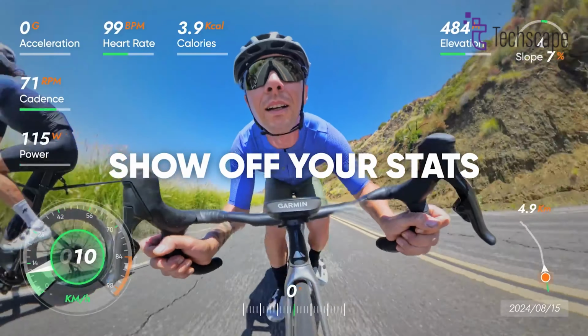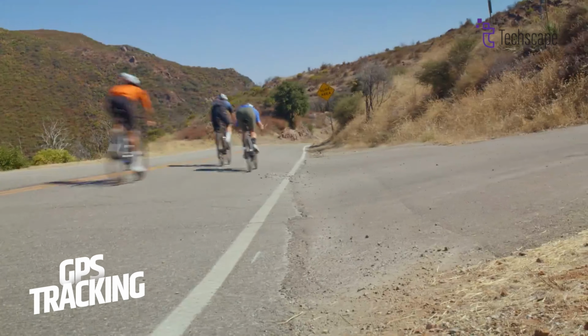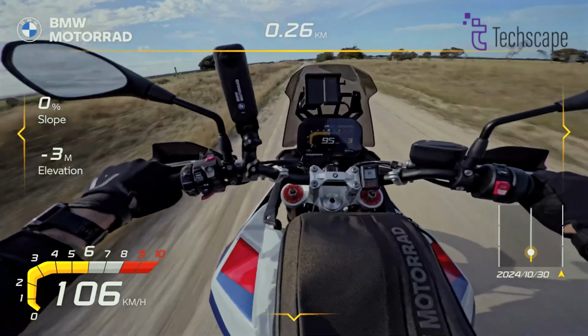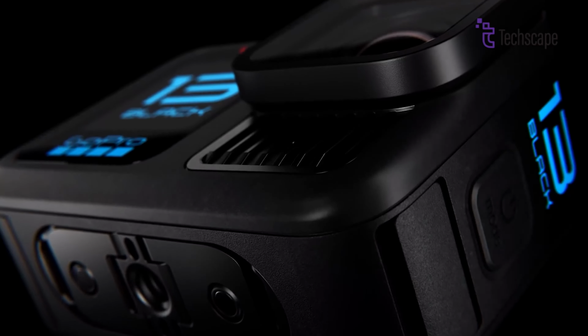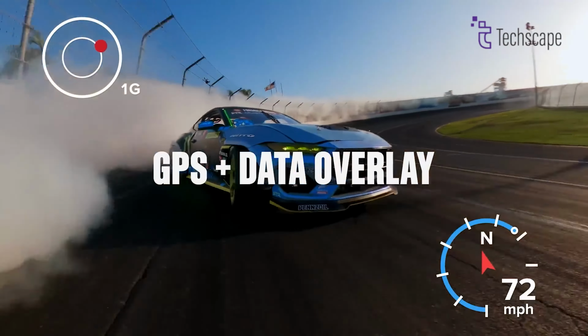One surprising omission from the Insta360 X4 is GPS tracking. While it might not seem like a deal breaker, it's a feature that's becoming increasingly important for adventure enthusiasts. The GoPro Hero 13 brought back GPS after dropping it in earlier models, and it's a welcome addition.